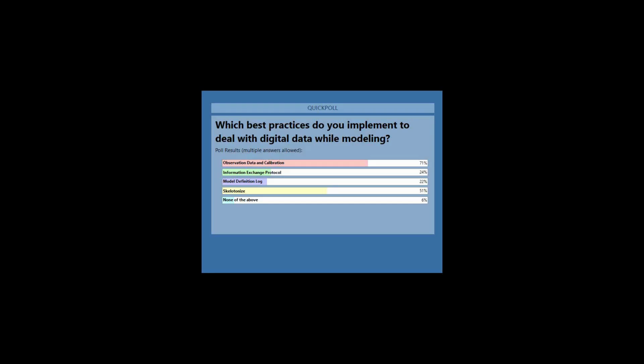Let me share that result. A good 70%, 71% observation data. A good 50% of you do skeletonize, just deal with the model and only identify those critical elements. Good. All right.